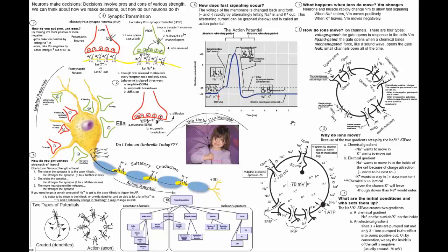So now the sodium-potassium ATPase has set up these initial conditions, and hopefully we can see that ions want to move. But let's get more specific about why do ions want to move, and that's number 2 here.